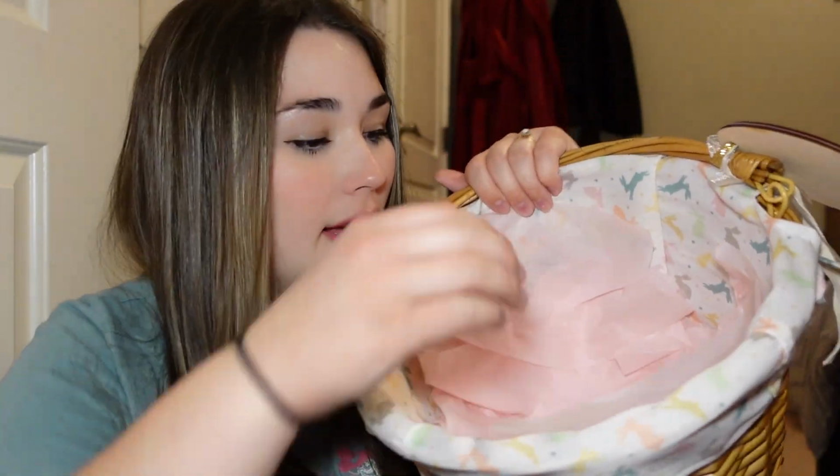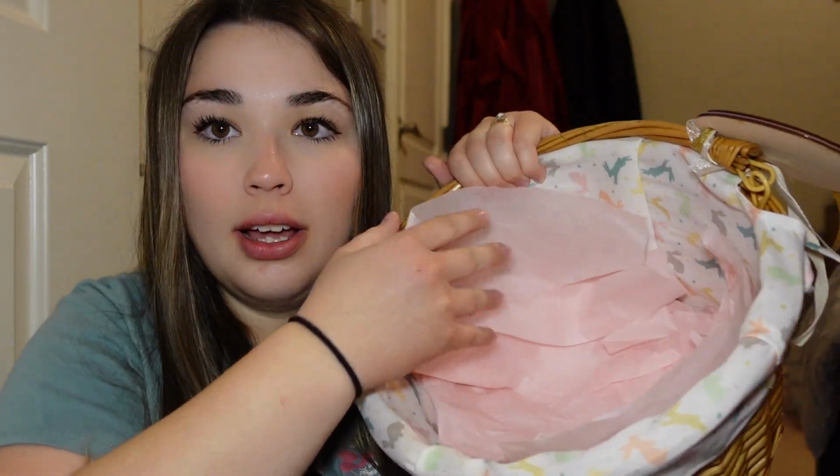Obviously it has some tissue paper in the bottom. I forgot to get the little crepe paper, like white grass or green grass, for the bottom of her basket. So I'm going to put the clothes in the bottom to try to build up the bottom. It has this white pink tissue paper that I put in there a while ago. And then I'm just going to put everything in here really quick.